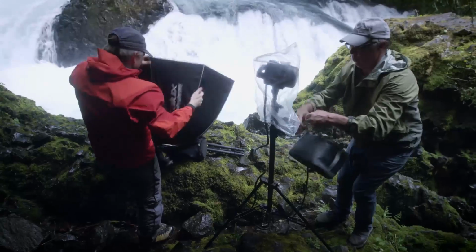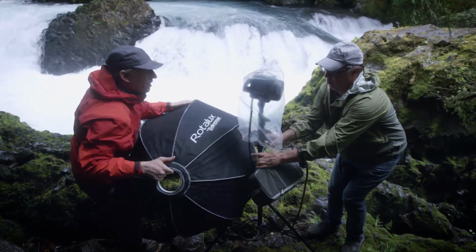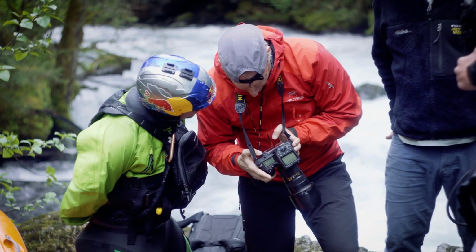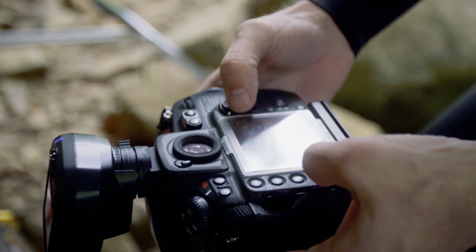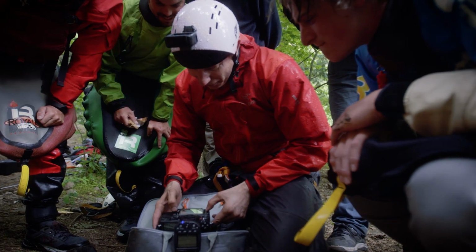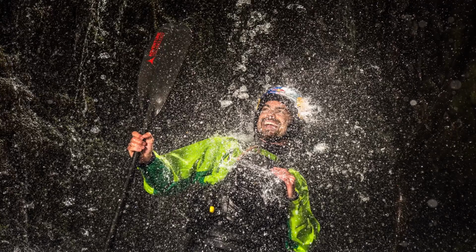So, all this effort of driving there, bringing all this gear, using these flashes really allowed us to create images that are vastly different than what you normally see in the kayaking world. When I showed the images on the back of the cameras to the athletes, they were blown away at what we were actually capturing. My first feeling looking at these epic whitewater images with completely different artificial lighting, it just blew my mind.